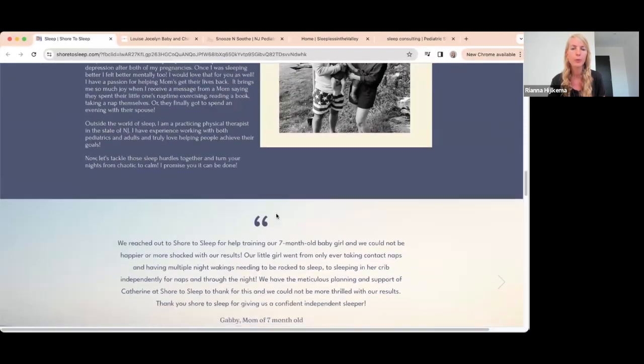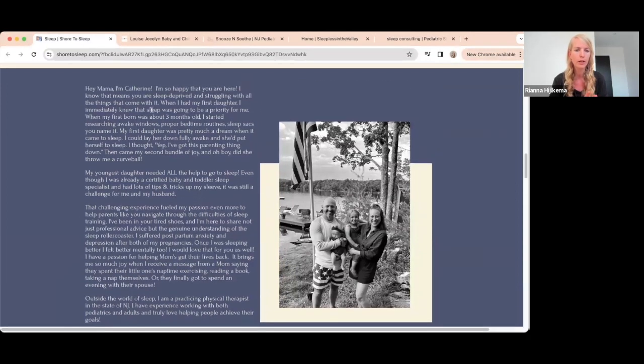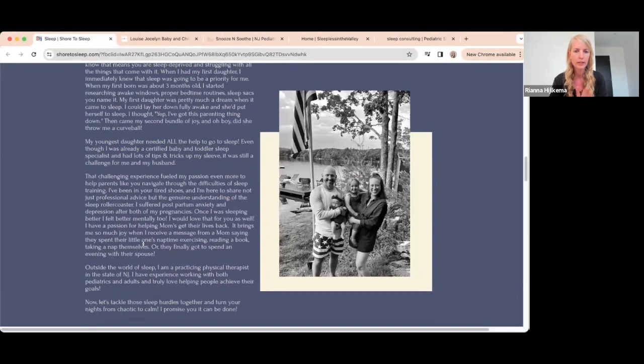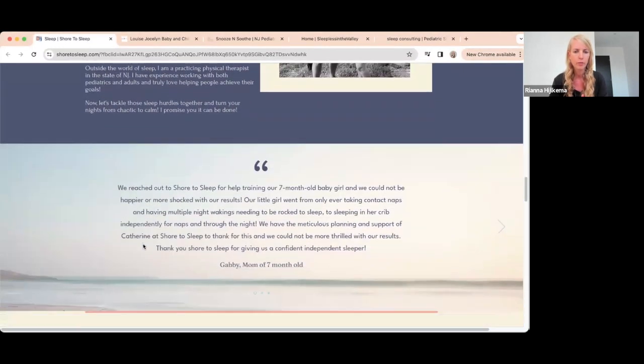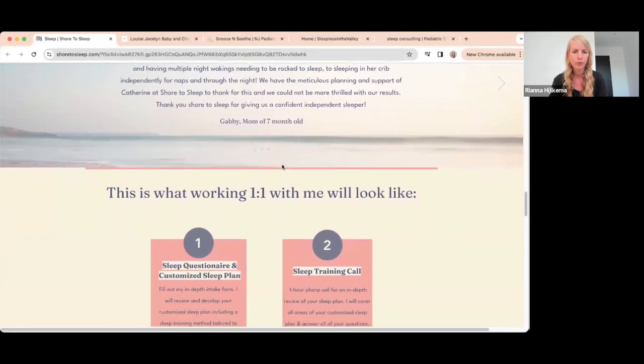The only thing is, because normally on a 5-page website, you would make this much shorter and put a link to the about page. Now, in this case, for a 1-page website, you don't want to do too much of that, of course, because you want to keep them on the page. Let me see. Good. Testimonials, very important.